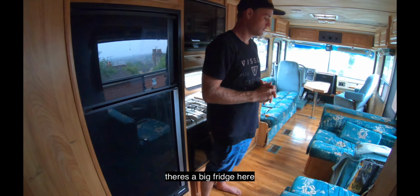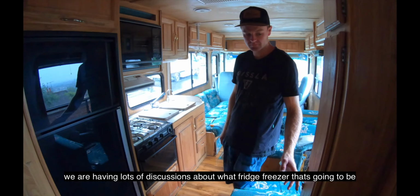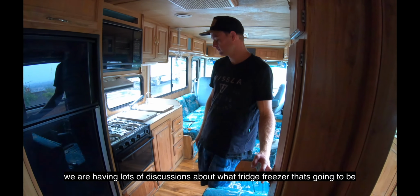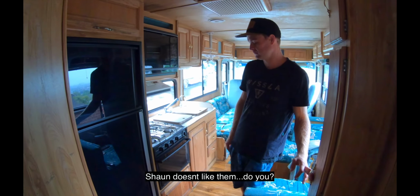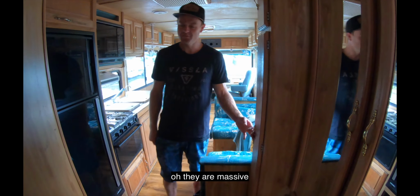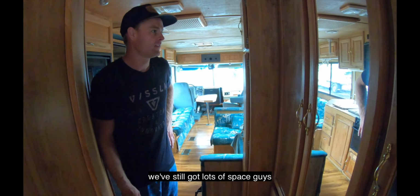There's a big fridge here, so lots of space there to put a fridge freezer. We're having lots of discussions about what fridge freezer that's going to be, because I really want to buy a Smeg, or a secondhand one at least. Sean doesn't like them. Do you? Oh, they're massive.